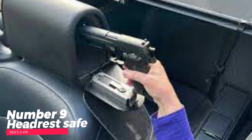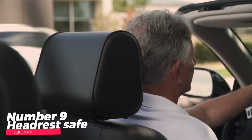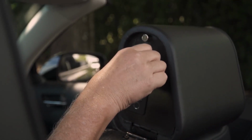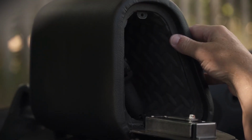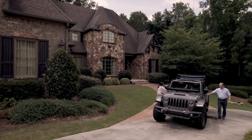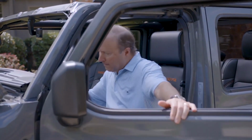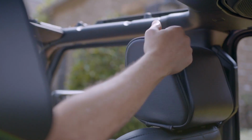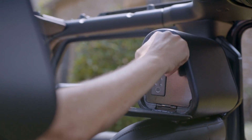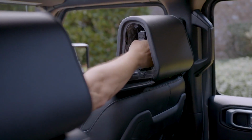Number 9. Headrest safe. According to the manufacturer, you can trust this hidden, secure, and above all, safe storage installed in the headrest. It's designed to hold both money and weapons, and it's available for $490. The storage space measures 28 by 15 by 20 centimeters and features a steel body and door. It's protected by one 3 centimeter thick foam rubber.